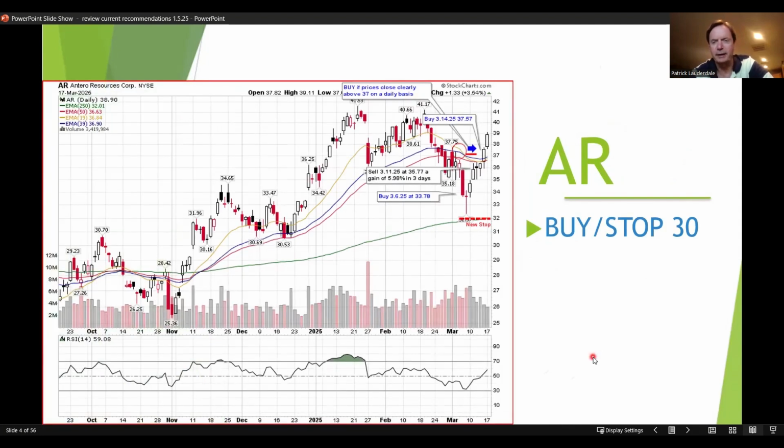Antero Resources had a big day, up 3.5%. We were bullish down here, went neutral here with about a 6% gain in 3 days. Jumped back on that yesterday, and then today saw a big push up. And the bigger picture is showing a lot higher prices.